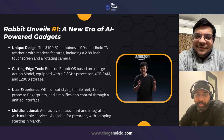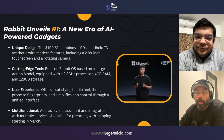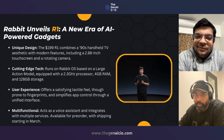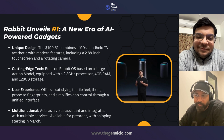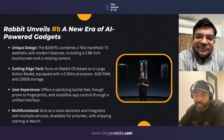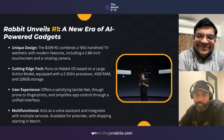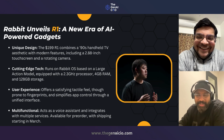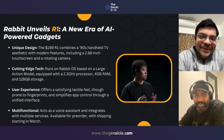You can interactively speak. There are a lot of comments saying, "Hey, why can't it be just an app on your iPhone? How is it very different?" I started reading these comments after booking the device, so I'm thinking, should I cancel it now? But anyway, that's what I see, Rishabh, with the R1, to be honest.